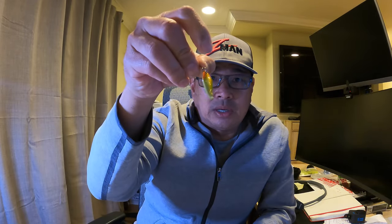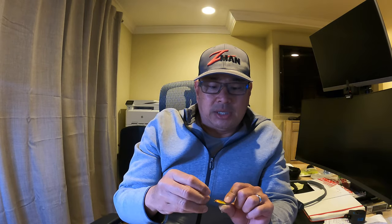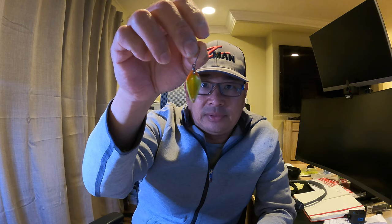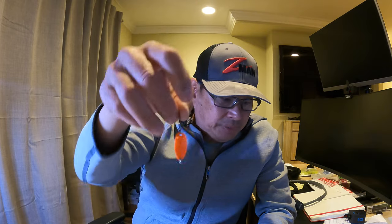Okay, at Del Val, I started with this one. The water was definitely a lot more stained than Quarry Lakes. And so I started with this, and I don't think it had enough of the flash to be able to call them in. So I immediately switched back to the Shimano one at Del Val and hooked up pretty quick.